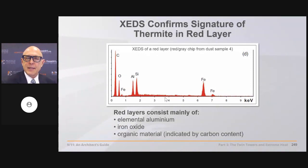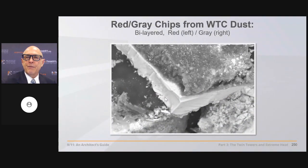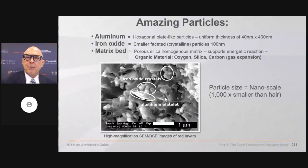Iron and aluminum. This is key components of thermite. What's that doing in all these dust samples? I mean, these red-gray chips that they found. Well, they get even more curious. Zoom in 50,000 times into the red layer and discover that these are nano-sized particles of iron oxide crystals and aluminum platelets 1,000 times smaller than the diameter of a human hair. How does that happen? They're set in an organic bed of material, oxygen, silica, and carbon. Organic material is what's used in TNT, high energy explosives, for the expansion or the explosive factor, the concussion that results, the high energy wave that knocks things over.